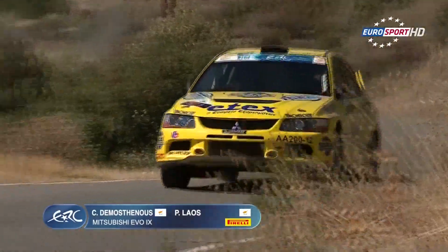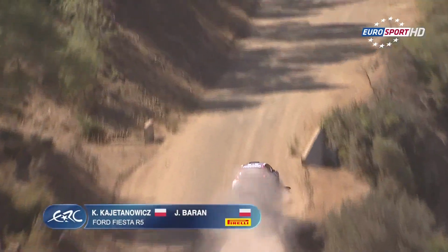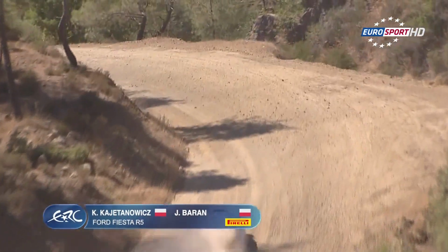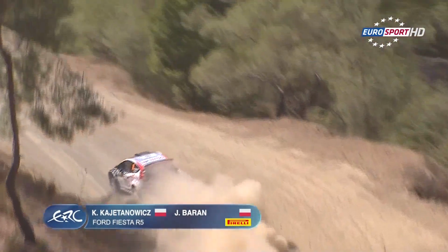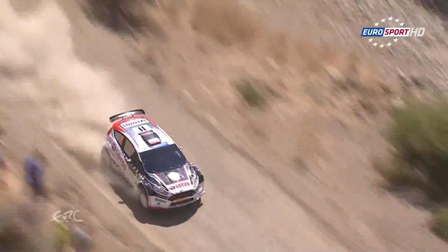And Denos, best Cypriot driver overall, one of the local heroes here, now 5th overall, 18 seconds in front of Botka, leading the ERC2 category. Ketan Kejtanovic then still comfortable leader, winning stages 5 and 6. He's won all stages but 1 on this day.